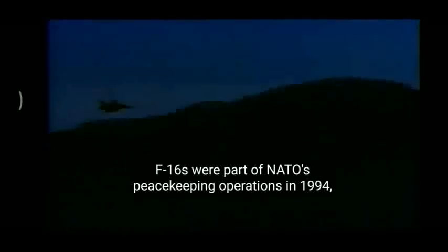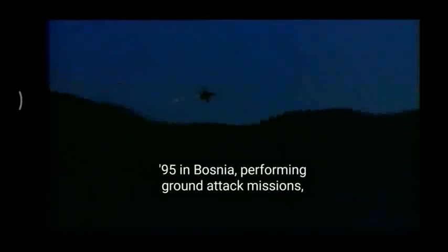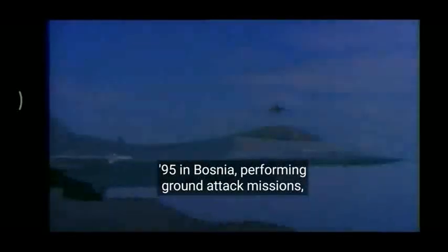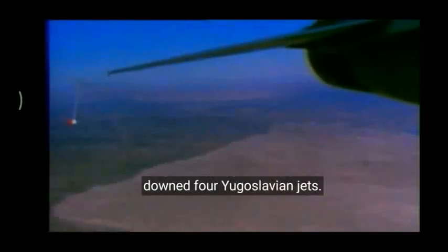F-16s were part of NATO's peacekeeping operations in 1994-95 in Bosnia, performing ground attack missions and enforcing the no-fly zone. And the Fighting Falcons did inflict a number of casualties, as in one confrontation, 2 US Air Force F-16s downed 4 Yugoslavian jets. The F-16 wasn't totally invulnerable.